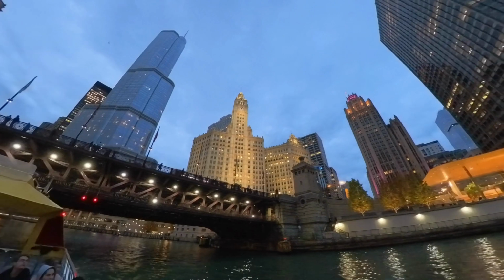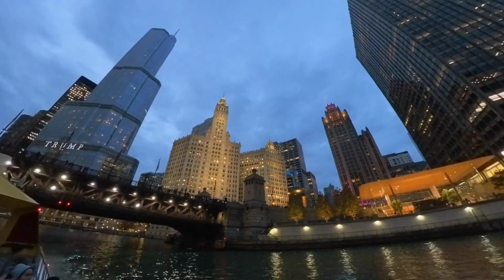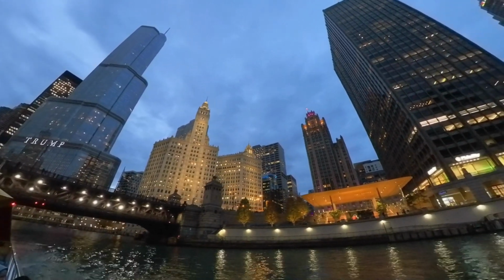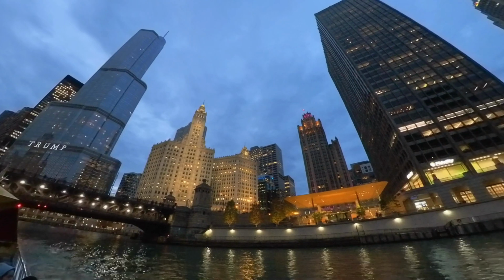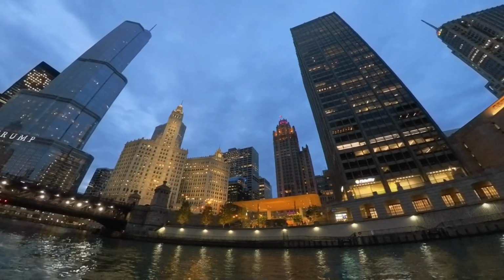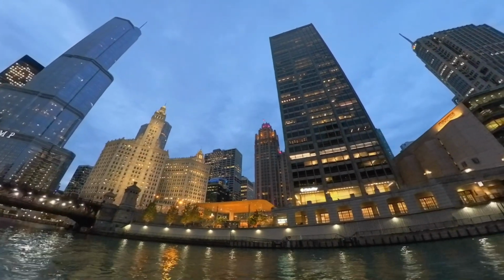Also, just in between us, this clear glass building lit up right here, that is an Apple store. And if you see that overhanging roof around each corner, from the aerial view, like looking down on top of it, it's supposed to look like a giant iPad in the sky, which is like the most Apple thing ever.